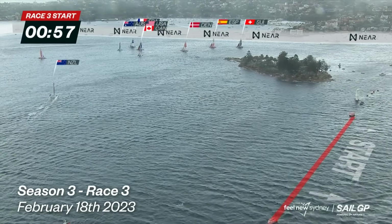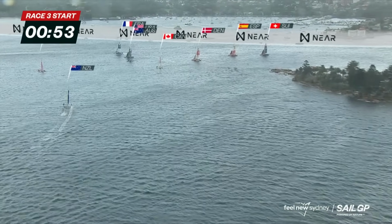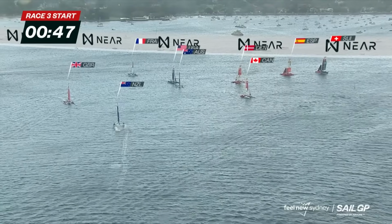Hopefully they've got their game face back on. A 3rd was important, but I think they're going to want another top 3 before the end of the day. Emily, give me a boat to watch here in the 3rd and final race of the day. I think all eyes are going to be on France and USA again.